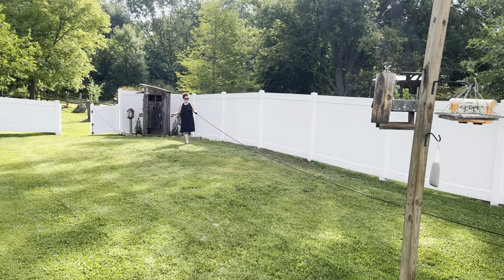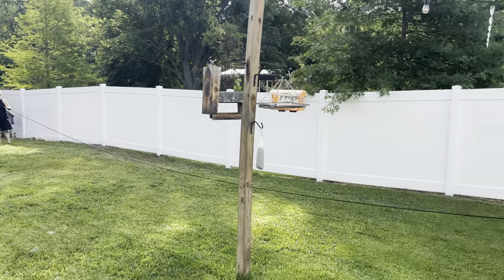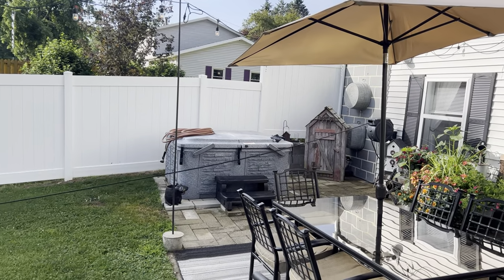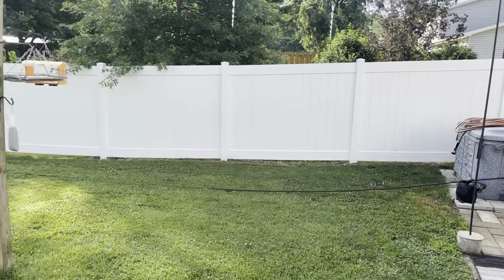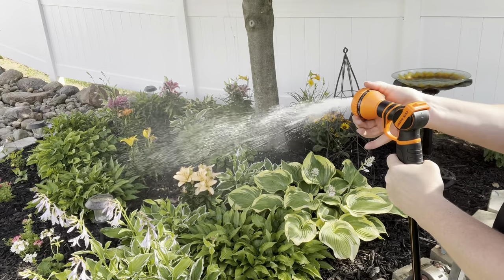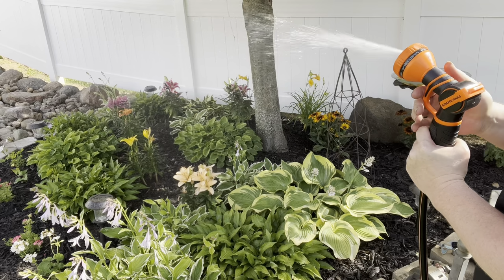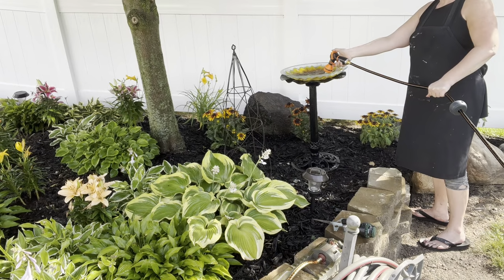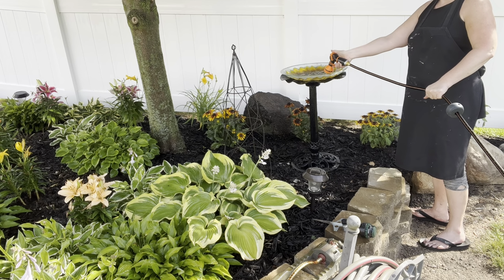Did I mention it's 130 feet of hose? Oh, wow. I can go all the way around my whole fenced-in area and water everything that I need to. With the ease of the thumb control, I can turn my pressure up. I can turn it down like when I'm filling up this bird bath so it doesn't just spray all over me.